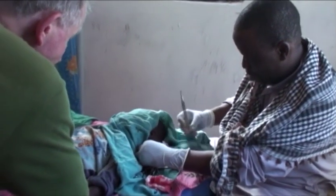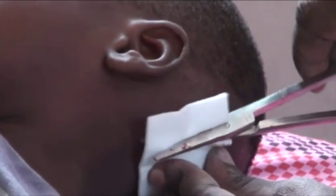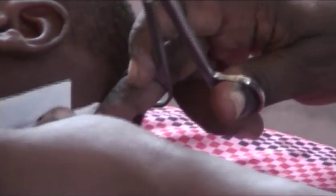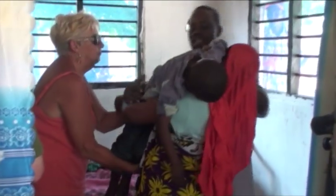Okay, so his first minor op was to remove a sebaceous cyst from the scalp of a little boy. He did this using a general anaesthetic or deep sedation, which was very impressive. He didn't need his own anaesthetist, he does it himself. This is very sticky, so this will stay on. So that went very well.